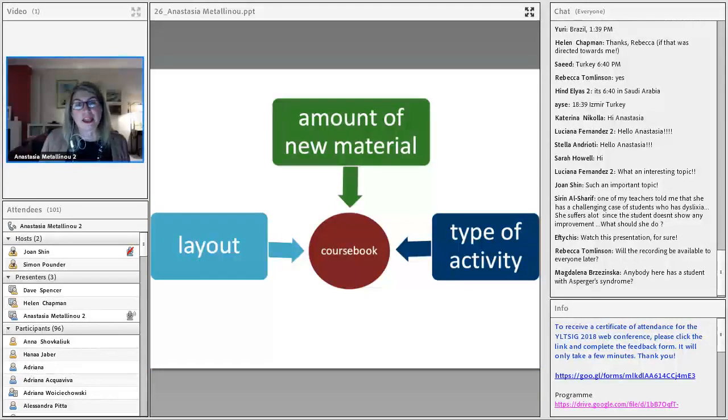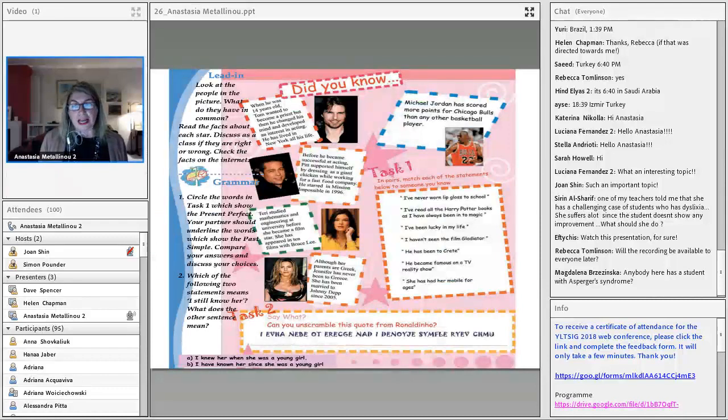If we try to see whether a course book is dyslexic friendly, we think about its layout, about the amount of new material which is introduced in every lesson, and the types of activities. Here are a few examples from state school books.